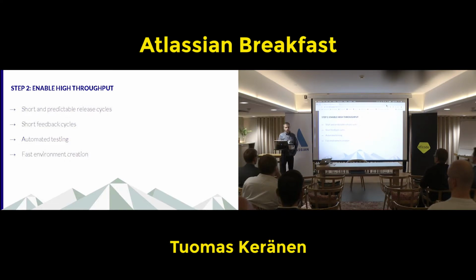You should also enable short feedback cycles. So when, as a developer, I make a change to the system, I should get the feedback in, let's say, 5 minutes instead of days. With some of our clients, we've even set up an SLA that says that if the developer is not able to get basic feedback on the commit he's made in 5 minutes, it's an SLA breach. There is not enough processing power in the system to enable it.